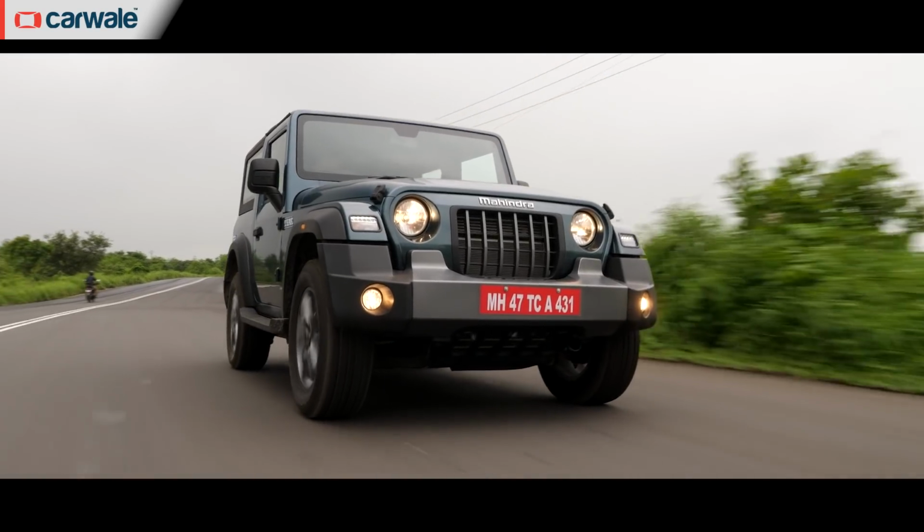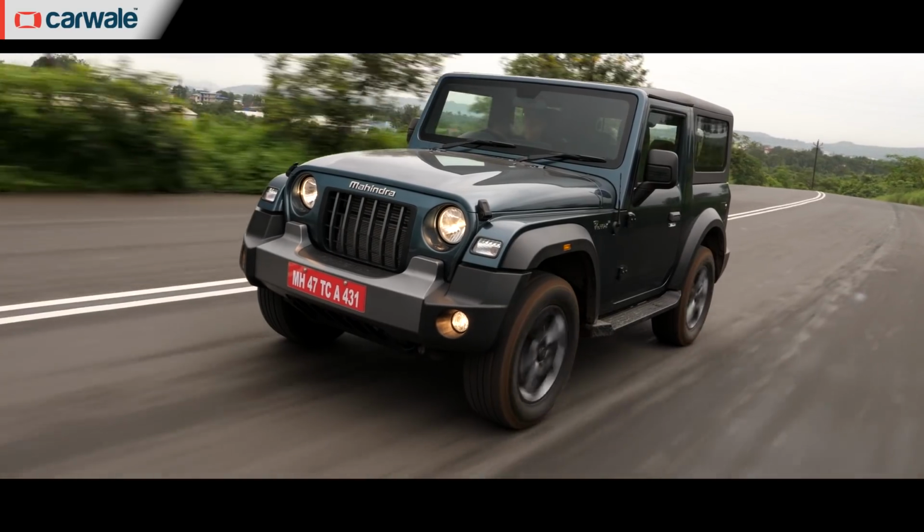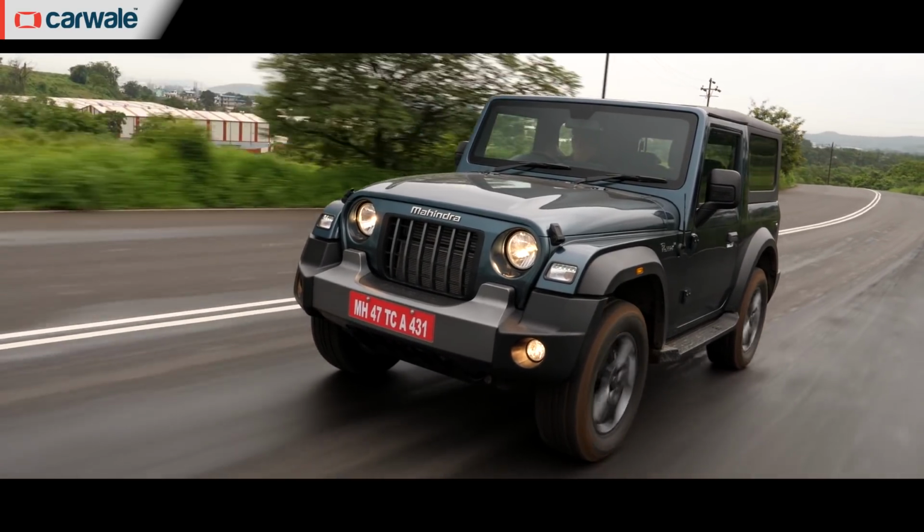The road noise and the wind noise goes up. There's a bit more engine noise coming in as well, but even at 100, with the diesel, the one that we drove, the RPM's only at 2000. So it's pretty quiet and vibe free. Even at 120, it's barely doing 2,500 RPM. So it's got a 6-speed manual, so it takes care of that. So pretty high cruising speed for an off-roader in the true sense.